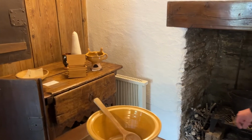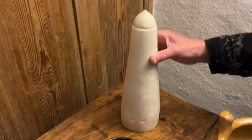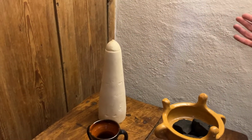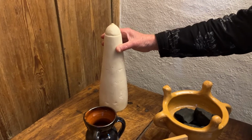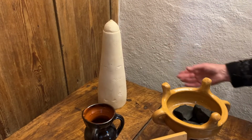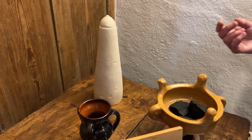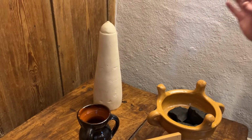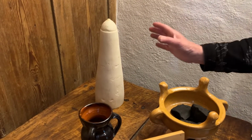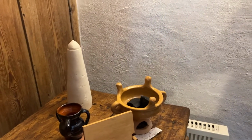It's very interesting here. What's this over here, this white object? This is a sugar loaf. This is a very posh object by the time you're in Elizabethan times. Sugar's coming in from the Indies, and up until then we've only had honey or sweet cicely or other herbs to flavour and sweeten food. But it's incredibly expensive. So you don't use it unless you're trying to show off, or unless you're incredibly wealthy and you don't mind.